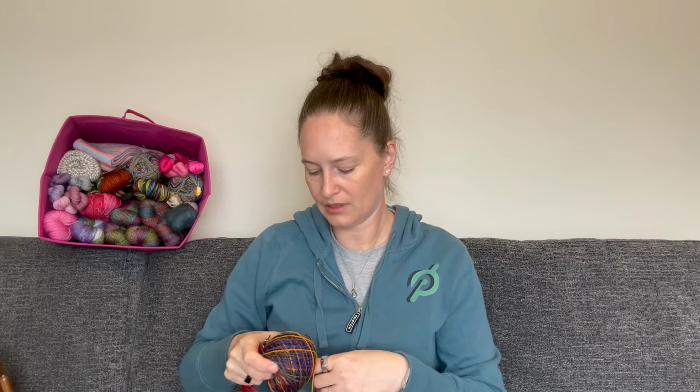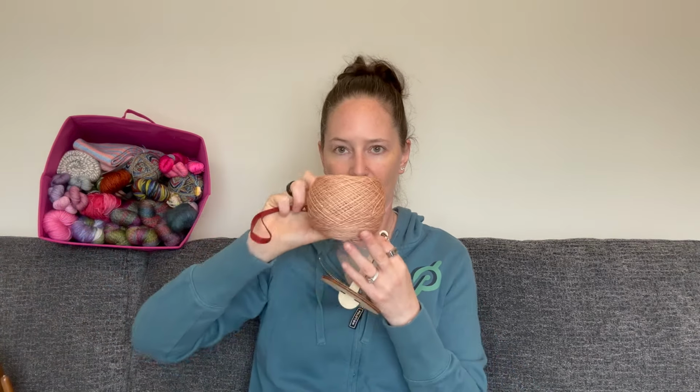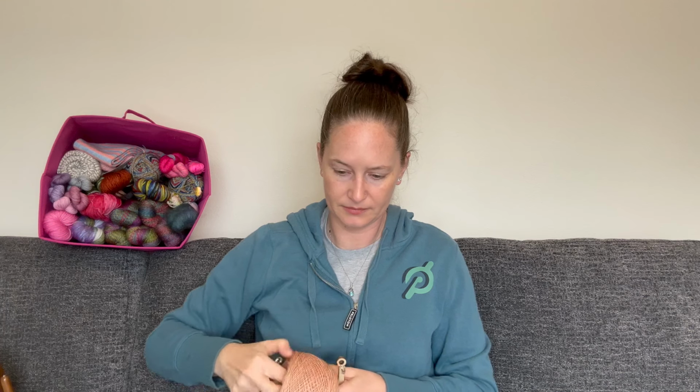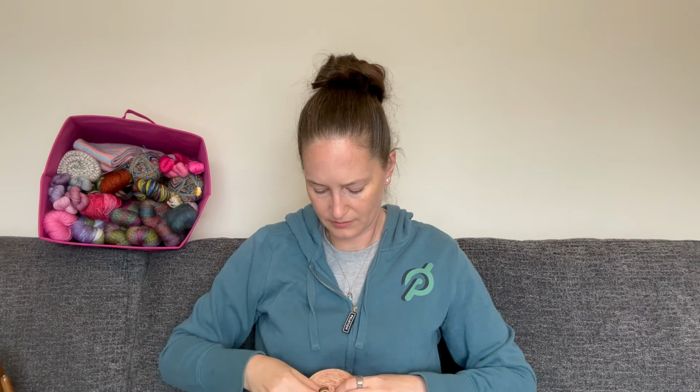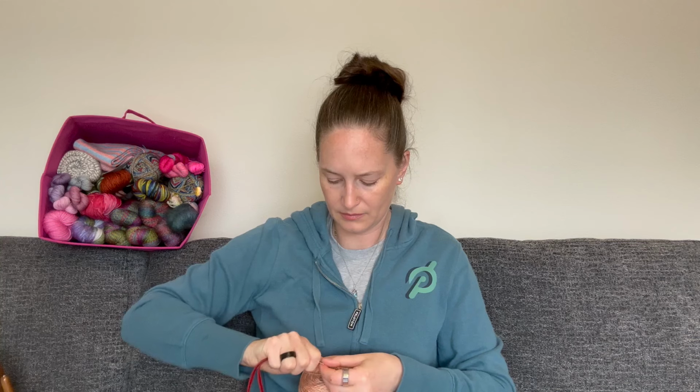Bear with me. Have you, ooh, now I have a tangle. Have you used one of these yet? Do you love it? What do you think about it? I'd love to know. Okay, come on. There's a full skein. I think the hardest part is just getting it in there. Yeah, whole skein easily fits on there. Nice. That's fantastic. I will definitely use that.